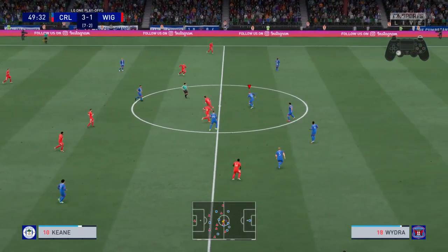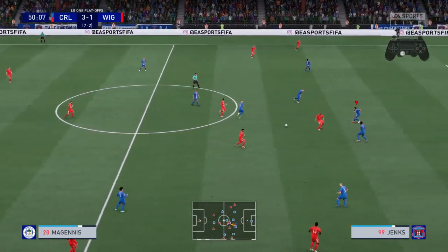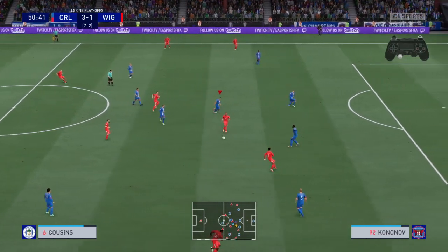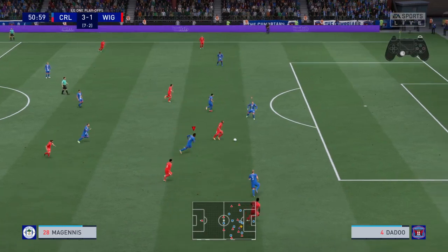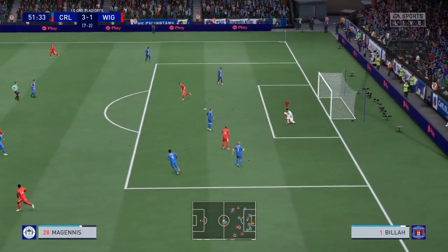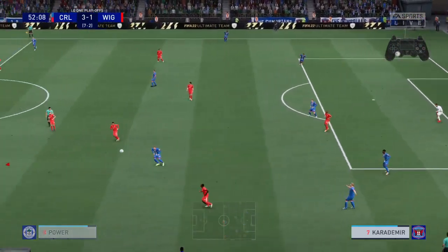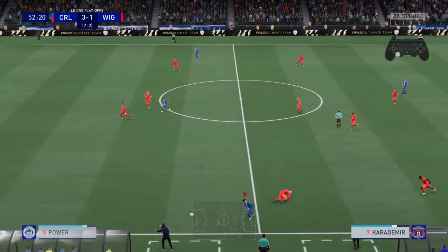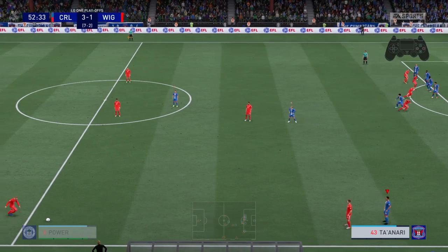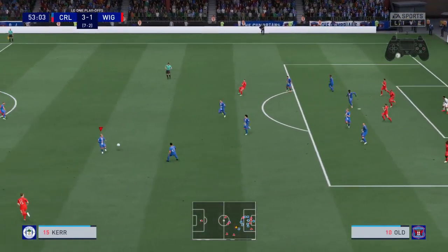McGuinness. Graham Shinney. Promising possession, this. Keane. Cousins. Firing it towards goal. Brilliant save. And the referee felt he had to blow the whistle. It comes to absolutely nothing.